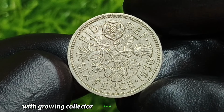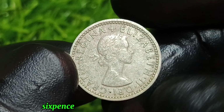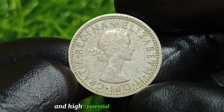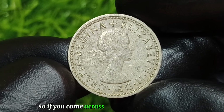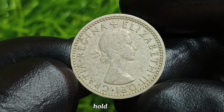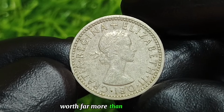With growing collector demand and strong auction values in dollars, the 1956 sixpence remains one of the most attractive and high-potential coins for investors and enthusiasts alike. So if you come across one in excellent condition, hold on to it. You might just be holding a piece of history worth far more than you imagine.